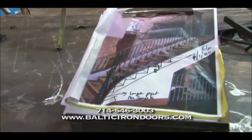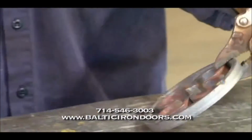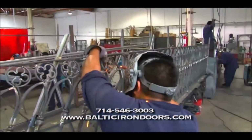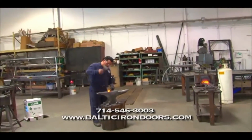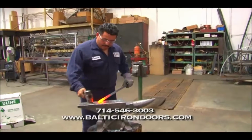Initially the design gets drawn on the table, and then we bend the wrought iron piece by piece like a giant puzzle to assemble into a frame. And this is the same process for a wrought iron railing or a front door or any of our forged products. Each one is done piece by piece with an artisan that's been in training for years.